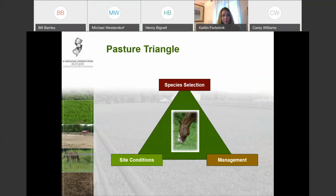Here's something I like to point out to people. I call this the Pasture Triangle. My point in showing you this is that there's a lot of things involved in keeping your pastures weed free. Number one, we've had a couple of talks already about species selection. You've got to make sure you're putting the appropriate species within your pasture. You have to look at your site conditions. By that, I mean, what are the soil conditions? What's the drainage? And the third part of that triangle is your management. When I'm talking about your management, are you taking soil samples? Are you fertilizing? Are you managing your grazing? These all come into play.